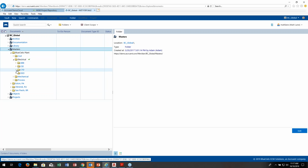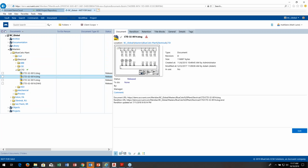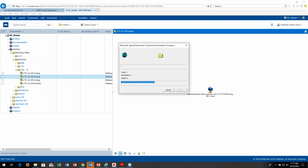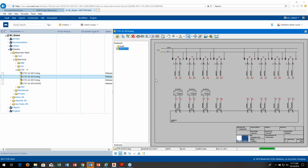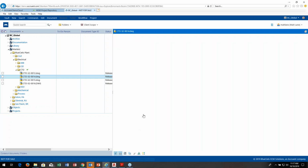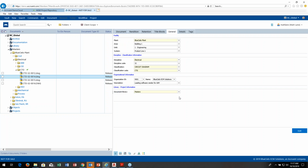Or I can get down into that same area we were looking at before. So there's that document, and like we saw before, I can view it here. Again, it's pulling that drawing over the internet, so you see just a little bit of a lag. If my Meridian server was on premise, it would be a bit quicker. And then for each document, like you saw, I can see detailed information about it.